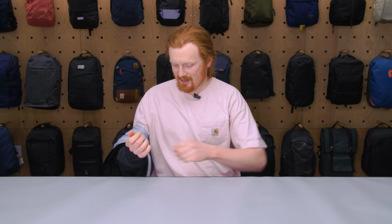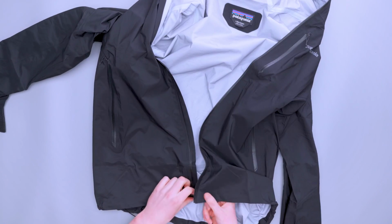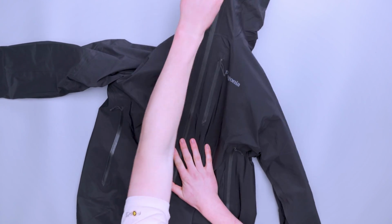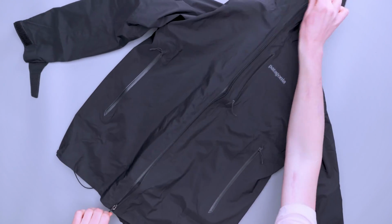I am by no means the authority on packing jackets, so if this is not the best way to do it, please let me know and tell me how I can do better next time, because it can be a little tricky. And you're not going to be packing and unpacking it all the time, so you don't need to be great at it, but it's just good to know. Actually, I don't know why I zipped it. I'm going to unzip it to pack it.